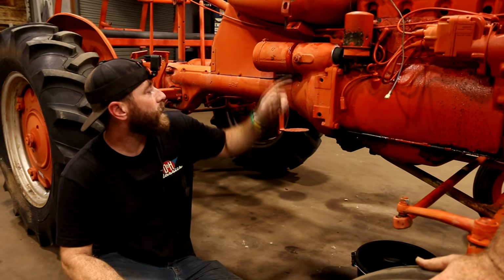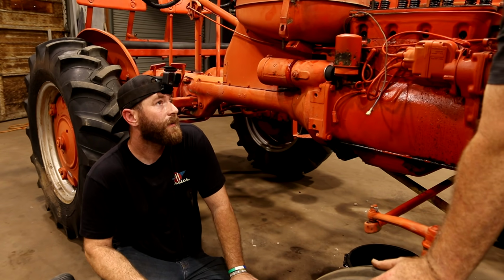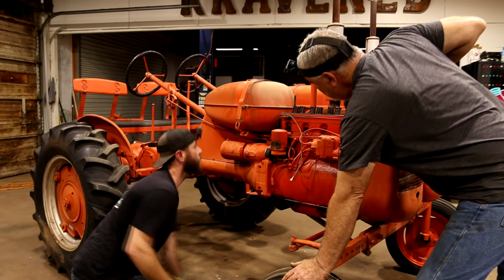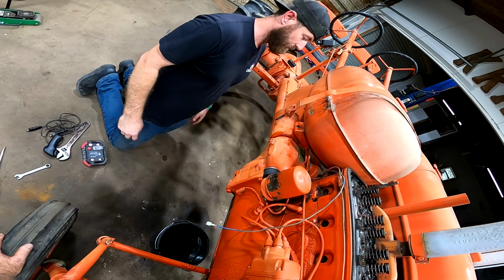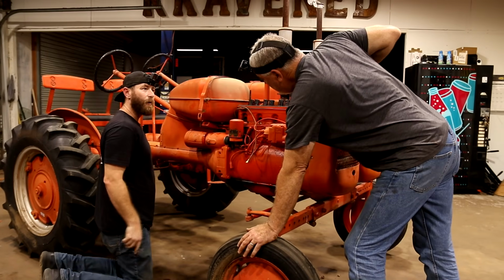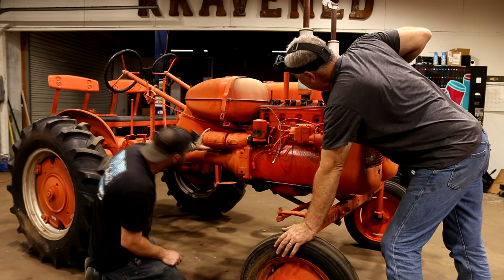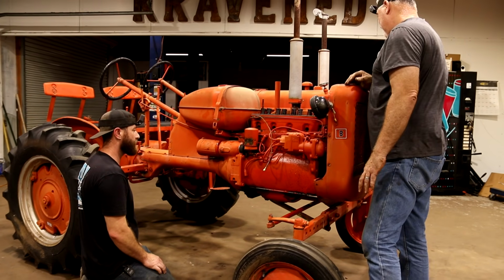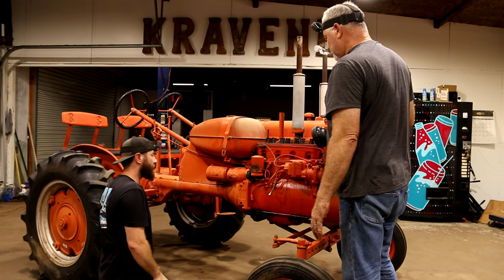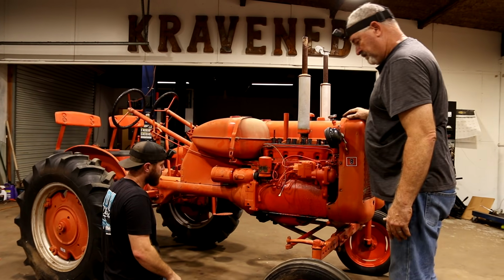I guess we could pull the starter off though. You could get on the teeth there. Might be worth a shot before we take the head. I don't think it'd be too hard pulling that starter off. I've never pulled one off before though. It's kind of just a wedge top. I think you just unloosen that and it probably just goes into a little hole that keeps it there. Let's try that first. See if we can get on the teeth of the flywheel and work it that way.